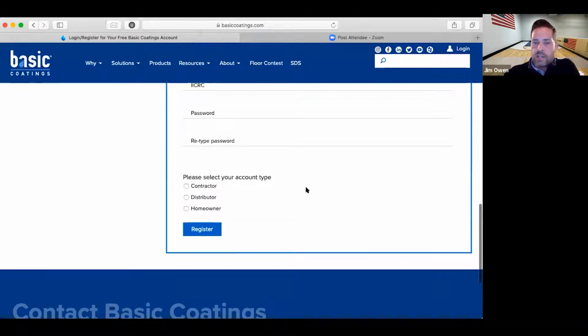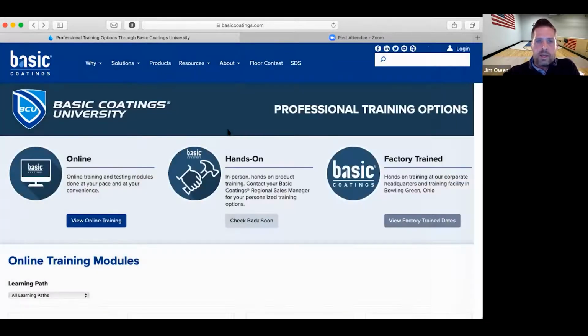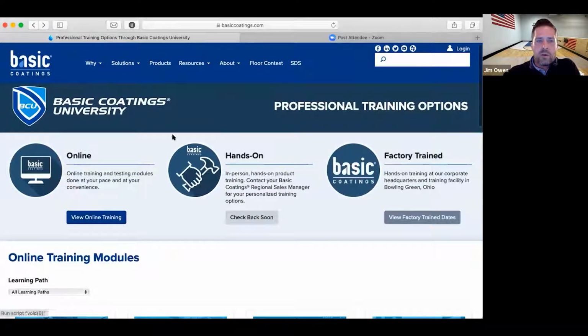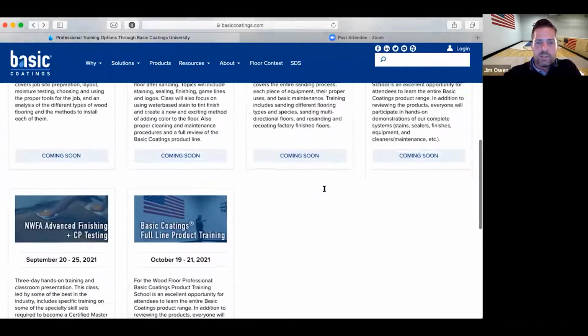You should get instant access to the website. You will get an email confirmation, but as soon as you hit register, I believe it'll take you back to the top screen here, and you can go ahead and log in. And then that takes you to this page, and this is what it looks like. So all of our online modules can be found by clicking on the left side. Hands-on, check back soon because we're continuing to build on that and get locations added to the calendar. And then if you click on factory trained, it shows you all the factory trainings that we have available.